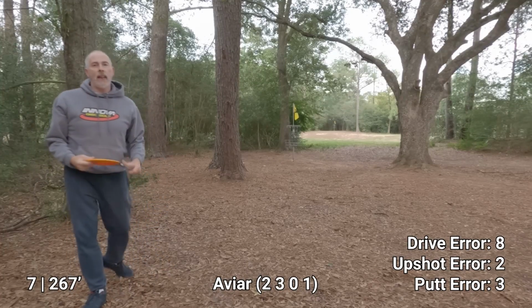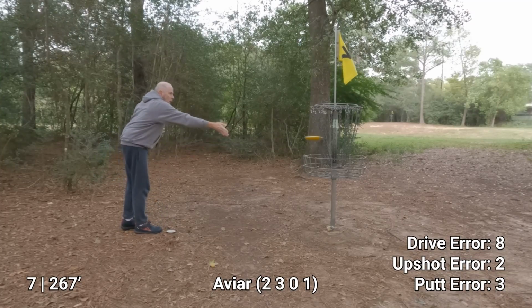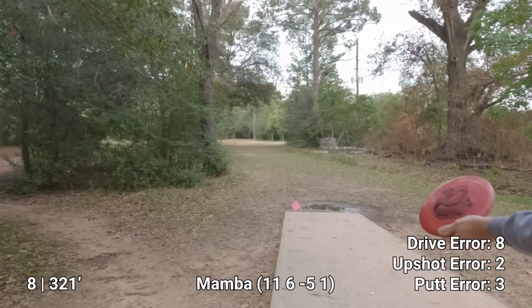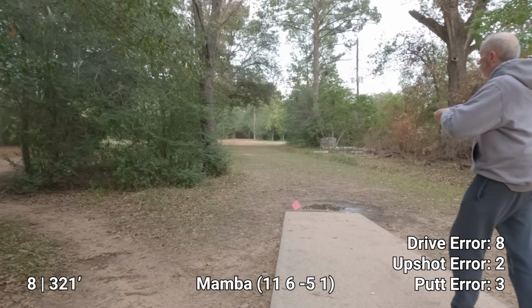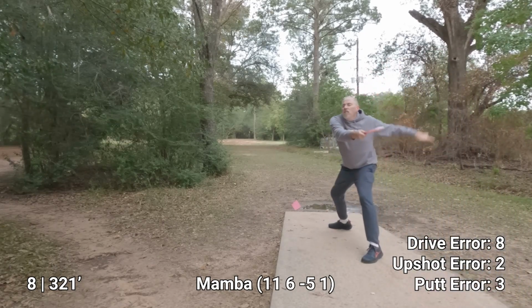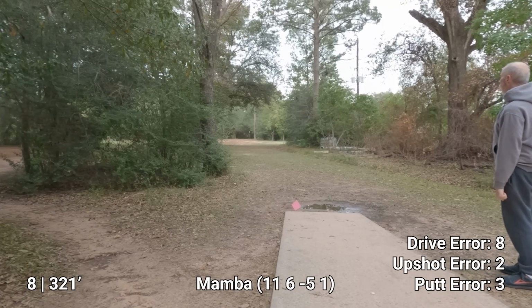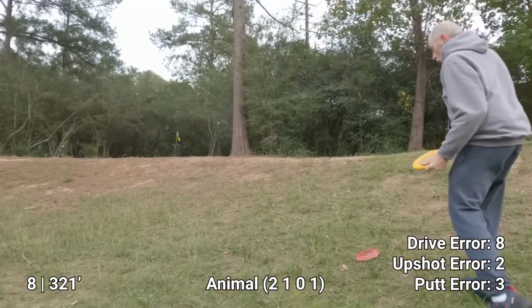I had a yip during that. I did attempt to putt there, and I had a yip in the middle of it, and it caused the disc to drop. So that counts as an error on that putt. G-Star Mamba. And now here I am on hole 8. I tried to go the maximum distance I can, and you'll notice I pull a little bit to the right because it's a maximum distance driver, so I think that's where I started this trend of pulling hard.